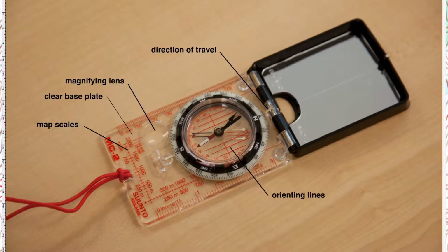Now these orienting lines are meant to line up against the map, so you're always pointing them in the north-south direction, or east-west, whatever. You'll see them in use later. The azimuth ring you can rotate to change the bearing. Again, we'll be using that a little later on, but that's the name of it, an azimuth ring. Notice this hollow red arrow here. That's called the orienting arrow, and it can be moved back and forth, and I'll explain how that works again, probably later on in this lesson.